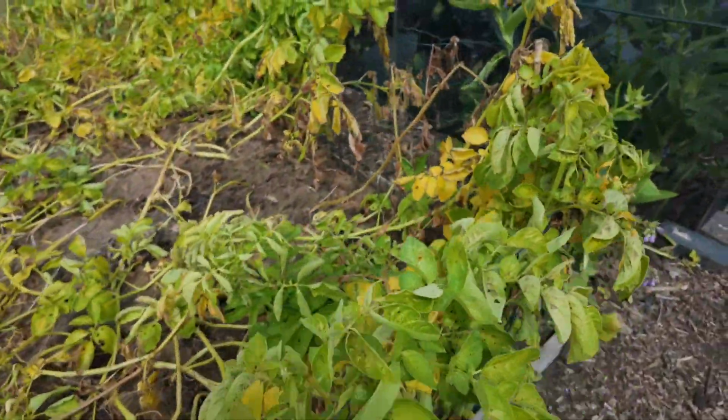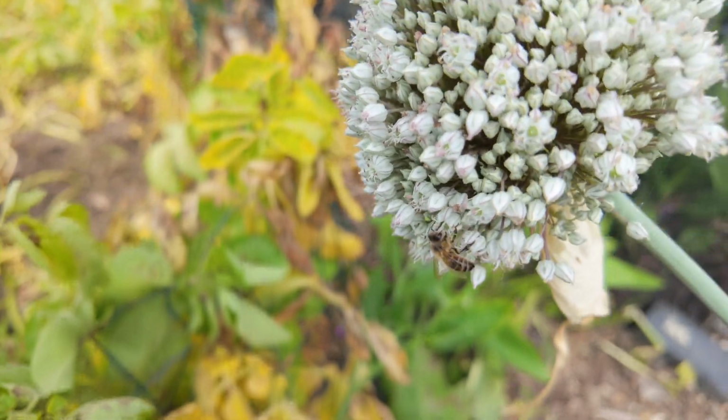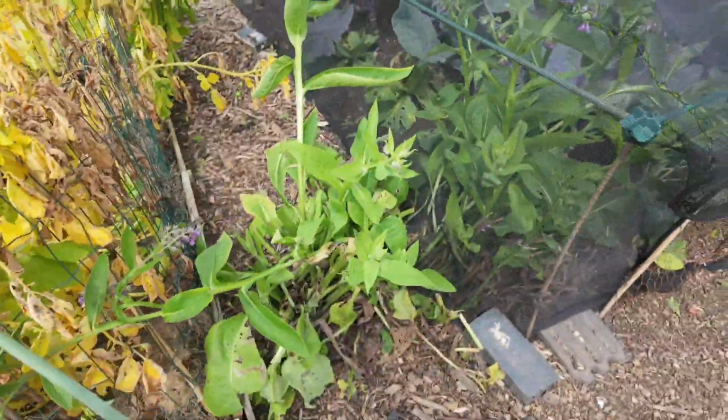I've got a couple of little Tim's Taste of Paradise to try soon. They're only small. There's a little hoverfly or something on there.